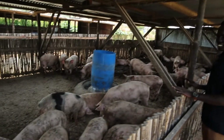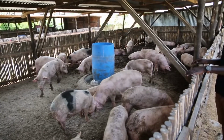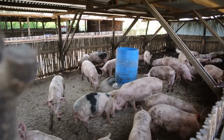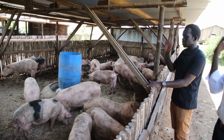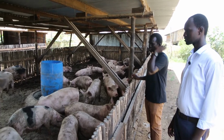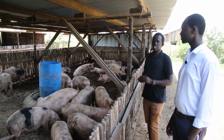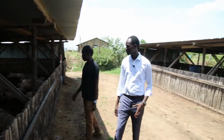These are growers. They are at 4 months, going to 5 months. When they reach 5 months, then we send them to the finishers unit, and they will be ready to be slaughtered. The other unit is also a growers unit.